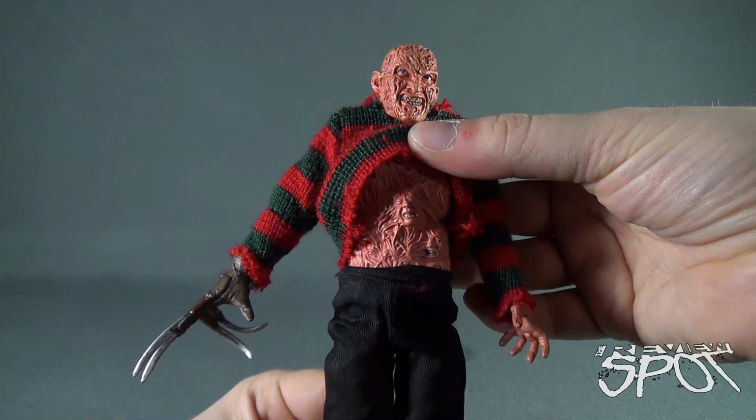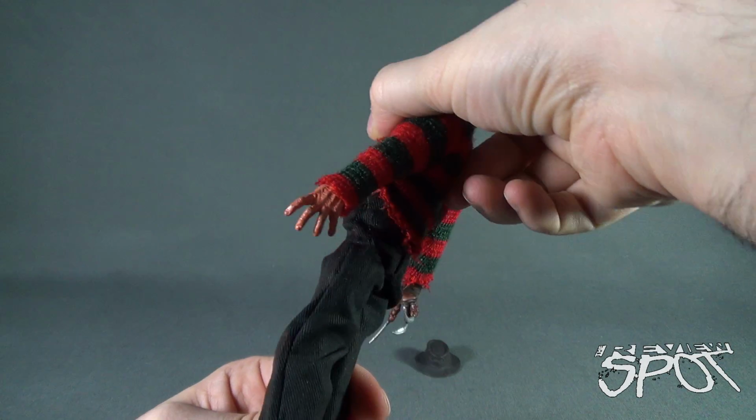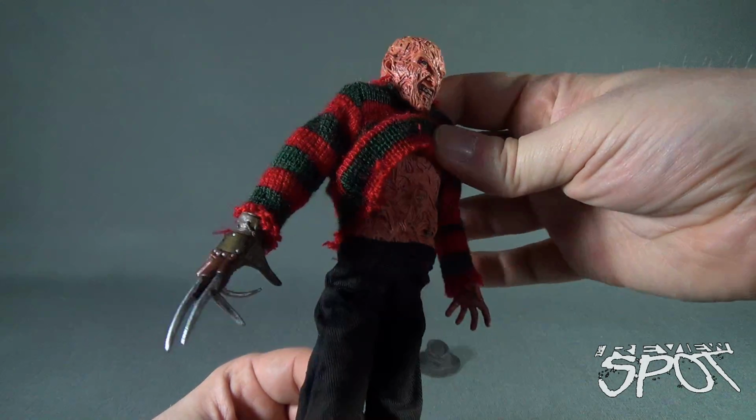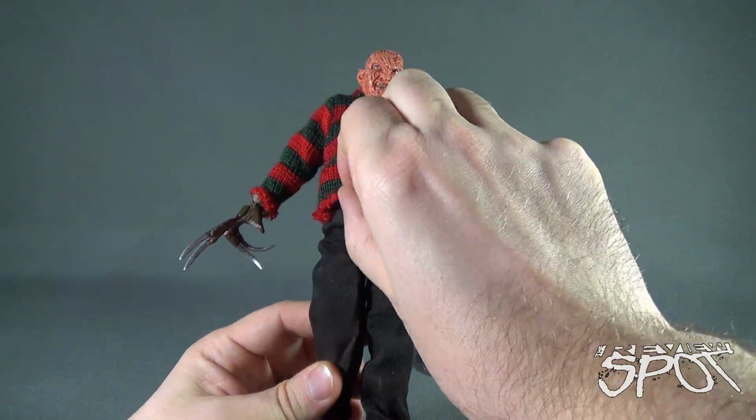The coloring is on par with his face. Doesn't look like a separate piece. Although if you turn it to the side, it might look a little more jarring, but the sweater does a good enough job of hiding a lot of that.